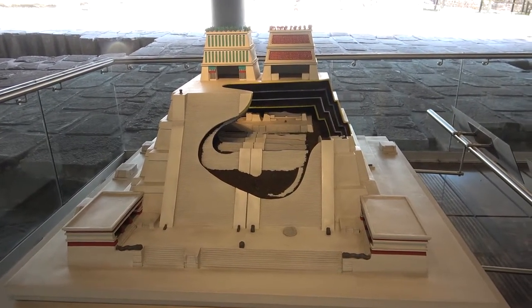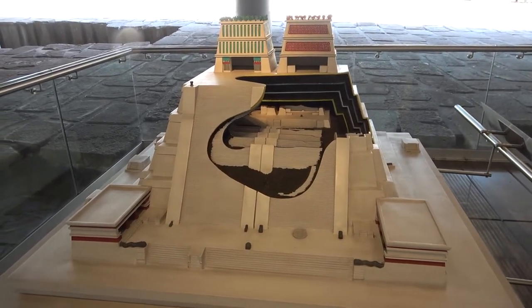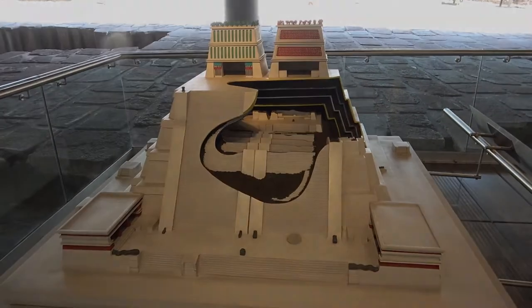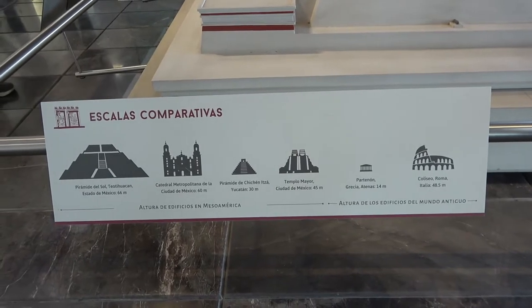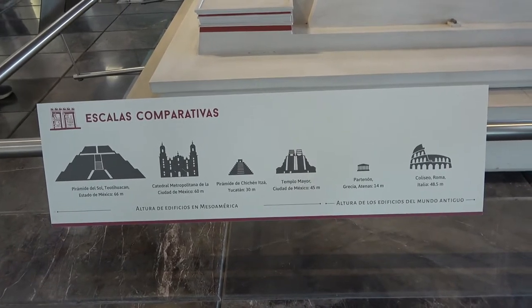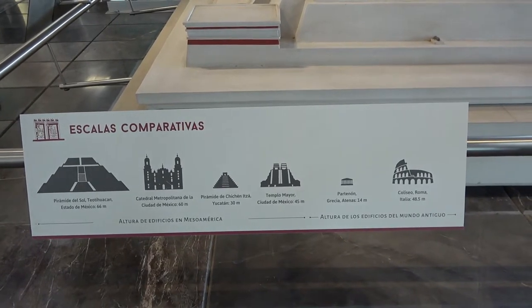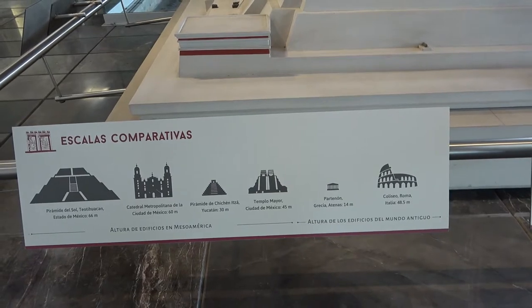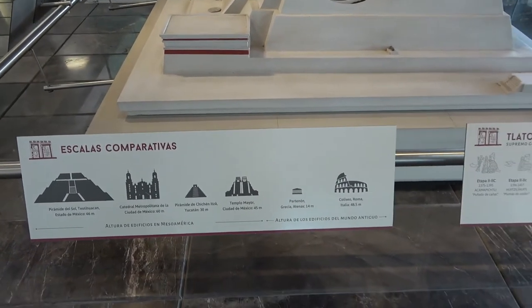Too bad it's now gone, although Cortez, the conquistador, saw the last stage of the renovation. This is pretty interesting. So that's the pyramid in Teotihuacan. It's taller than the cathedral. This one is shorter than the cathedral, but bigger than the Parthenon and as tall as the Roman Colosseum. That's pretty interesting.